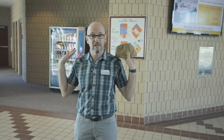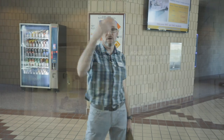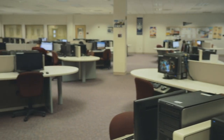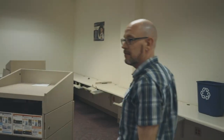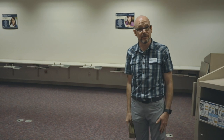All right, we're now on the first floor of the academic complex in the interior. Outside are most of the classrooms with exterior entrances, but here in the main lobby, you'll notice there's vending, restrooms. Across from me here is the academic complex computer lab. All NAU students have access to this computer lab. Within the lab, there's also a writing center for our NAU students. Just off of that computer lab is the site of our new health assessment and skills lab.